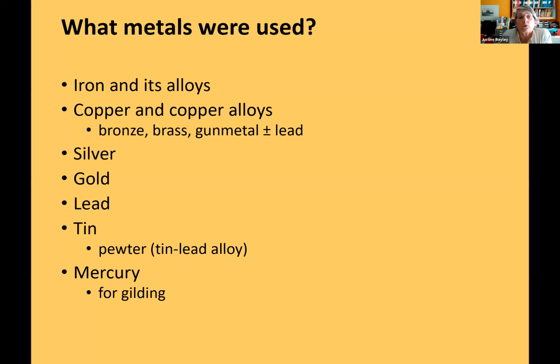If we look at the metals that are used in Roman Britain, it's quite a good range, and the southwest is no different from the rest of Roman Britain. In fact, the evidence that we've got for metalworking as well as metals is very much the same across the country. What I'm going to be concentrating on today, though, is things that are specific to the southwest.